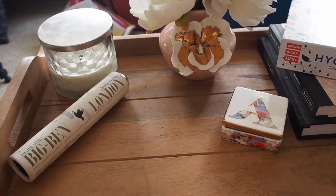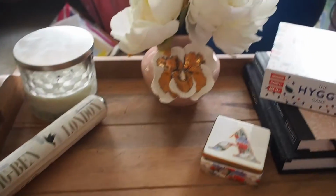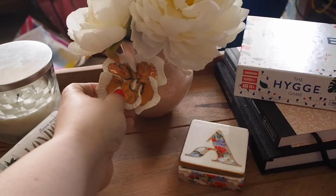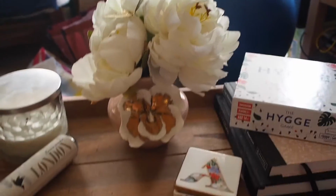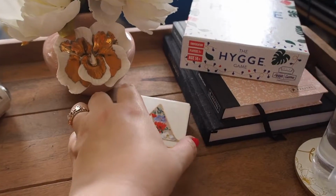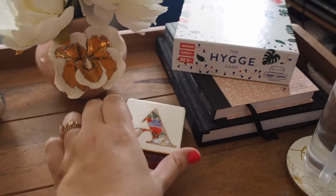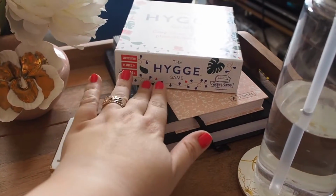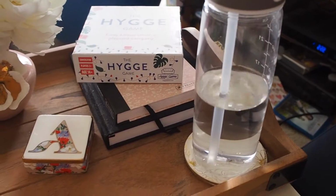My coffee table is currently set up like this. So I've got my candle chemistry candle that I made for my birthday. This vase is the one that my friend Miranda got me for my birthday. I've popped some peonies in there. This little trinket box was also a gift from Miranda 2 years ago, and in there I just keep some bobby pins and a lip balm. I've got some books and my hookah game, and then some coasters for my water bottle or any of my drinks.